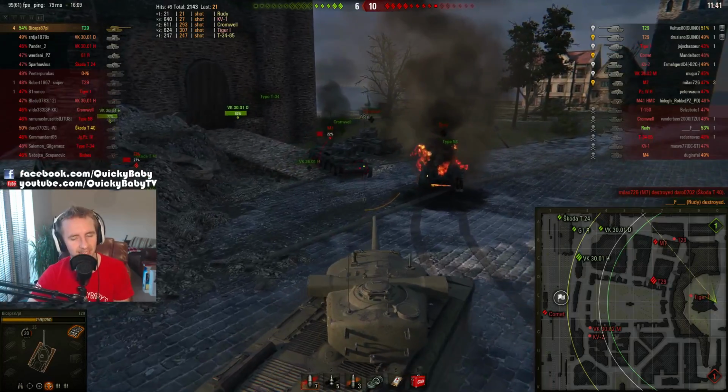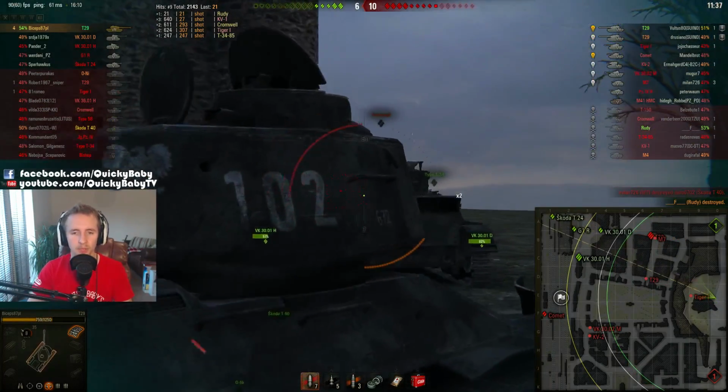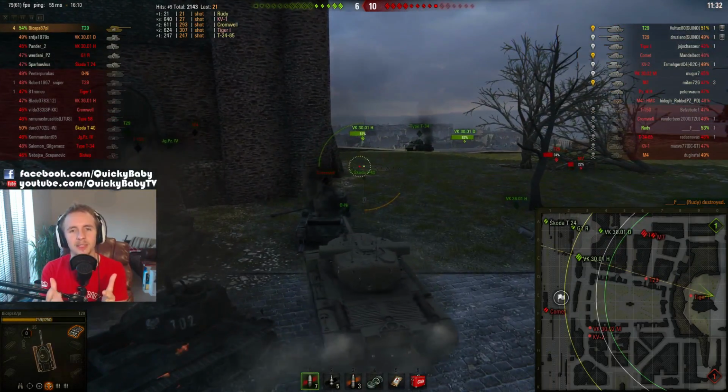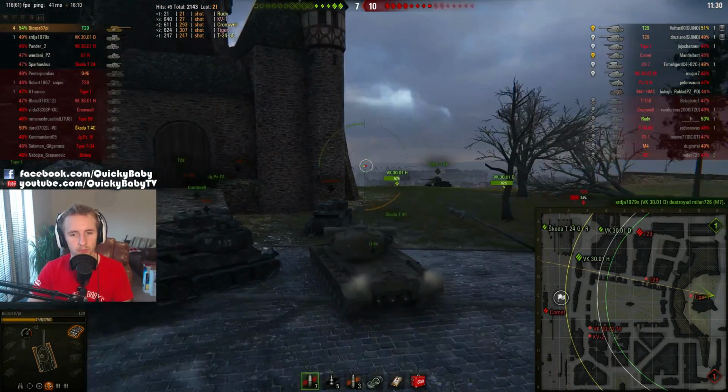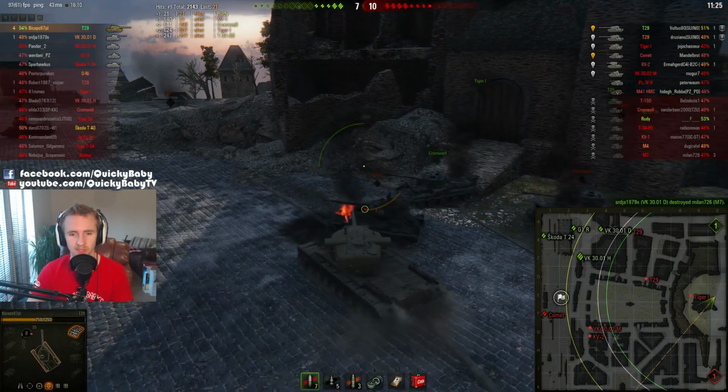Fair enough, not the highest tier vehicles, but he really needed to deal with them, because as I mentioned, while the T29's armor frontally is rather good, and if you can keep the enemies from flanking you, you can really go a long way with the hull armor that the tank has, especially against lower tiered vehicles such as this.